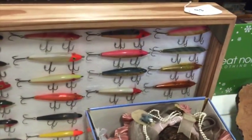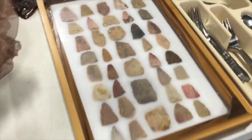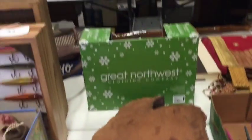Look at the lures. Isn't that cool? Somebody really took time to put that together. These dolls, I don't know. People must buy them, but I don't see it. Some arrowheads. Big old piece of wood. And what have we down here? Just stuff. Random household cleaning stuff.